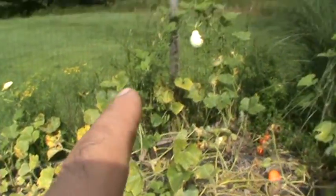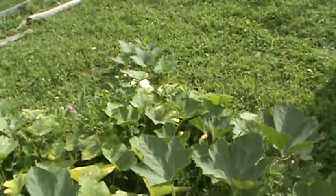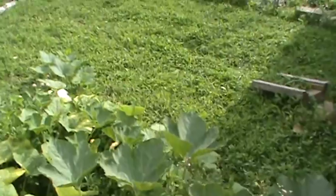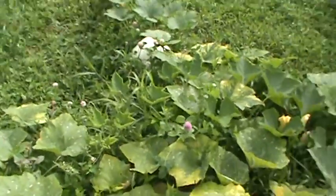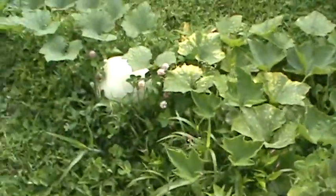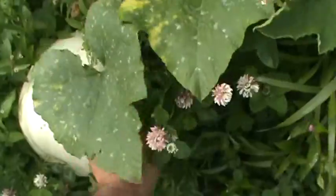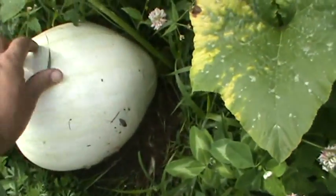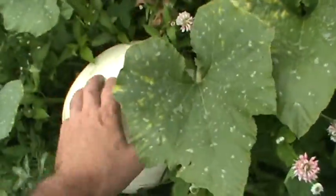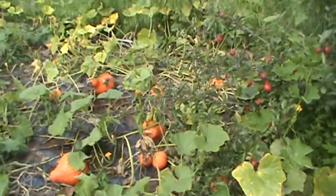And I got some more of those sweet potatoes there. They're all over. The vines are just growing everywhere. There's another big one right there. That's a pretty big one. I'll probably be picking that one to try it. Yep, this is one of those Tennessee sweet potato. Yep, I'll try that. I don't know how good it is. I like trying different varieties just to see how they taste.